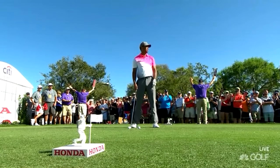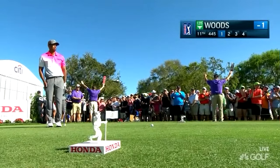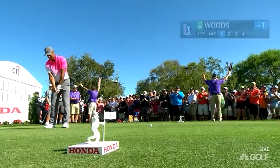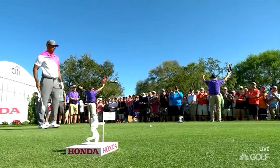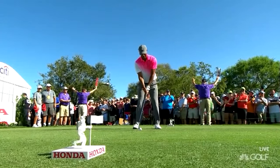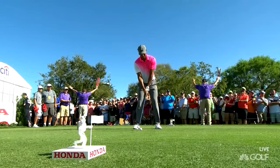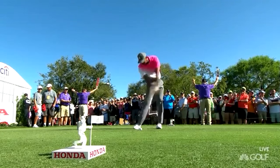Tiger, yeah, he's going to back off. The rope down the left side is very close to where these guys are looking because it's a downwind hole coming off their left. They're kind of aiming down that left side, and the gallery rope pretty close there. An iron. It really is very important to put the ball in the fairway here with the approach shot over water.